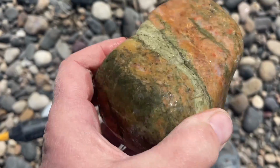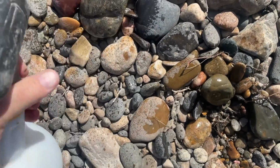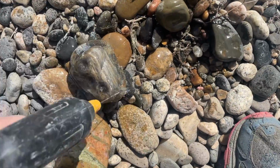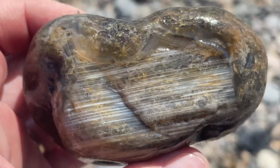I think it's absolutely beautiful, and I've decided I'm going to bring home a piece. And since I stopped to look at it, I must be losing my touch because there is an agate right next to it. Woohoo! Oh, beautiful! Oh gosh, it's a waterline agate. Look at that. That is just stunning.